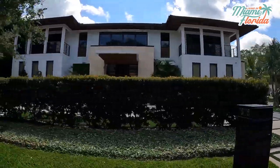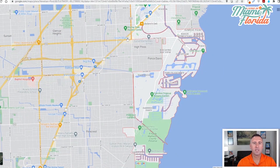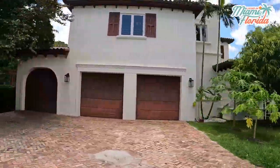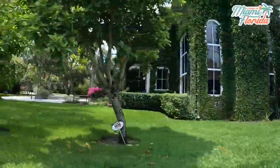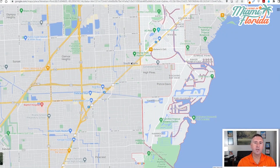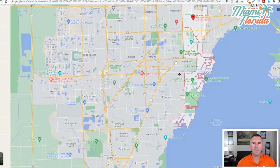High Pines is another fabulous location close to South Miami. South Miami is actually a municipality within Miami-Dade County, and it's another fabulous location close to Coral Gables, High Pines, close to all the expressways. The homes there are a little newer, but not that new. They have more land, the lots are bigger, the prices are still up there, but you don't get the Coral Gables taxes, which is nice, and you're still close to the Gables and other areas surrounding it.